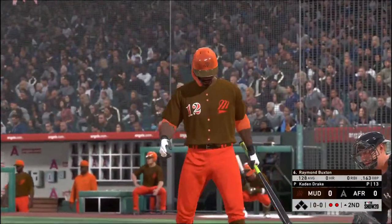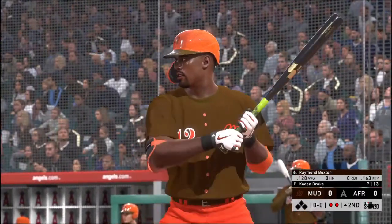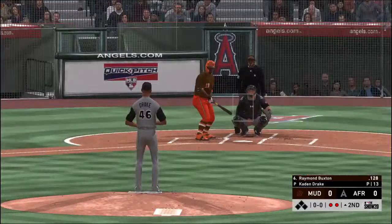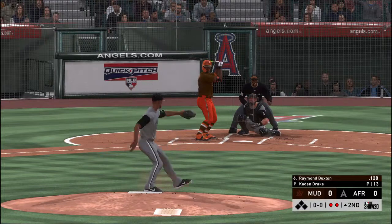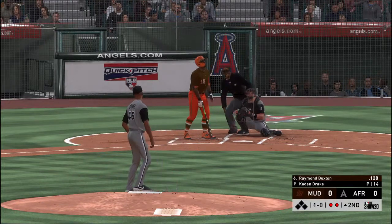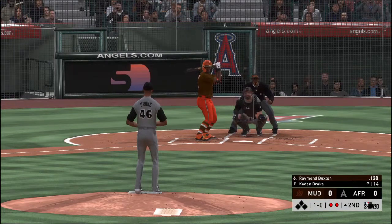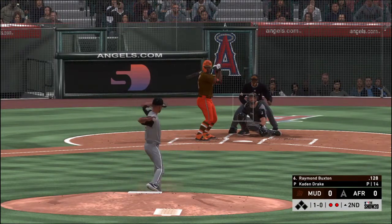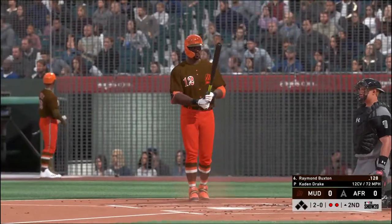Set to get his evening at the plate started, Raymond Buxton. And it's been a real struggle for him with the bat so far this year, looking to get things turned around in a hurry. First delivery to him on the way. A ball and no strikes. Can't find the zone there as he lays off the breaking ball.